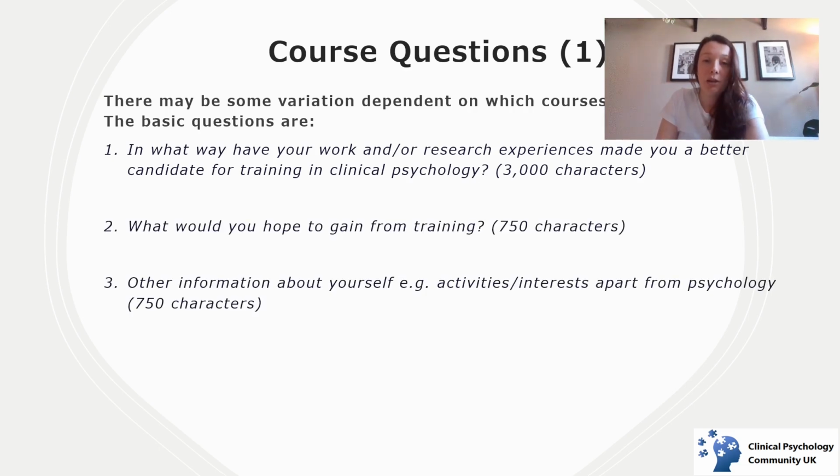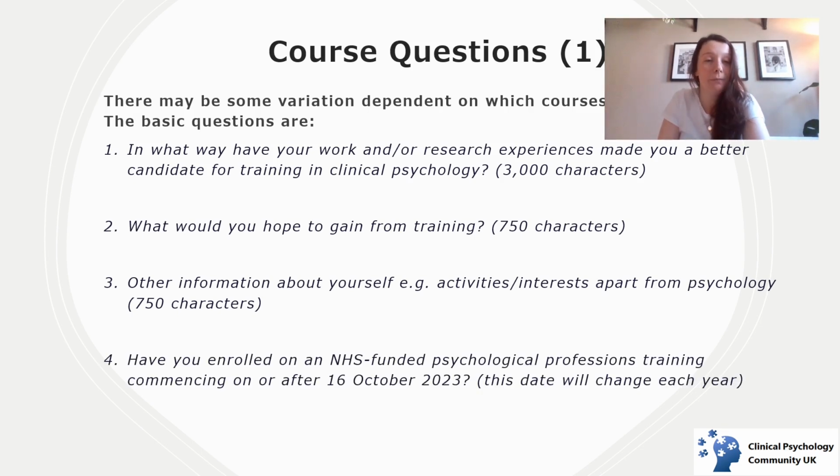And any other information about yourself, which is activities and interests apart from psychology. And whether you've enrolled on an NHS-funded psychological professions training commencing on or after the 16th of October 2023. And that's the date for this year, but it will change each year. So they are, of course, the reflective questions, what used to be called the personal statements.